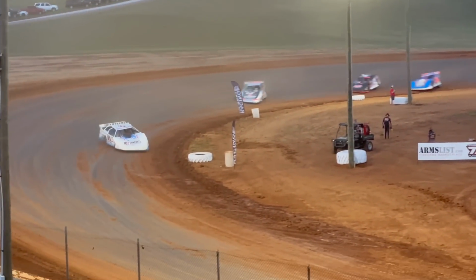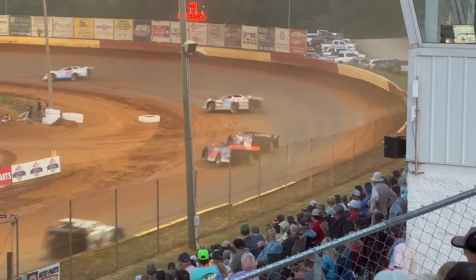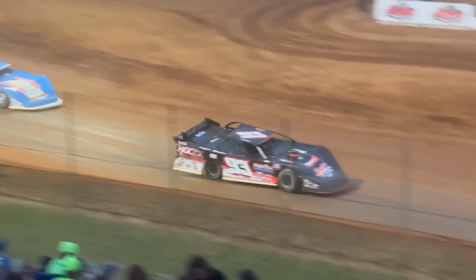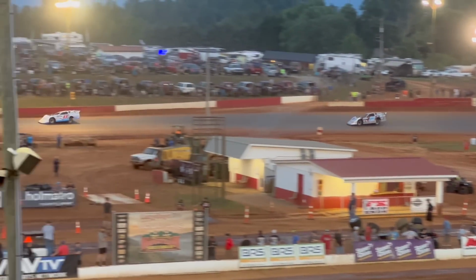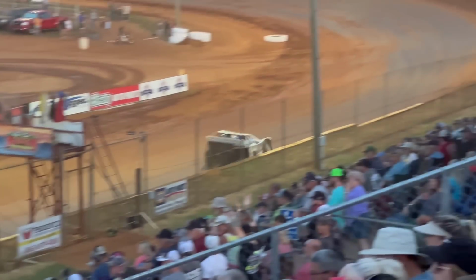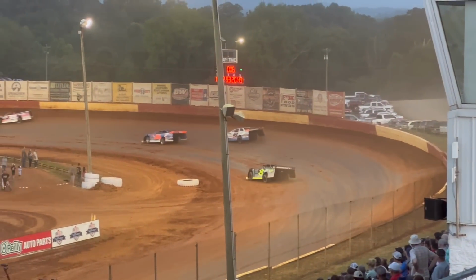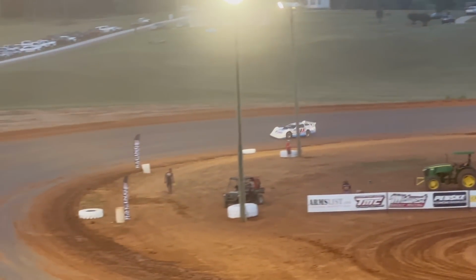Spencer's pulling away pretty good on him though right now. Coming to the last lap. Ricky Thornton Jr., Jonathan Davenport, and Kyle Strickler. That'll be the first 3 rows of the feature later. Good job to Spencer Hughes getting out there.